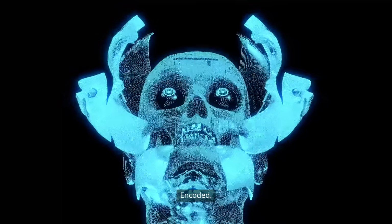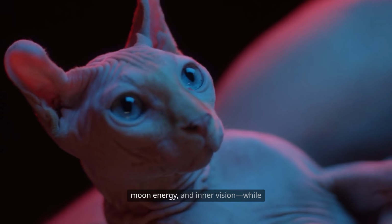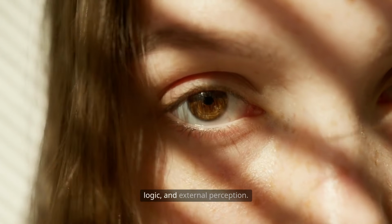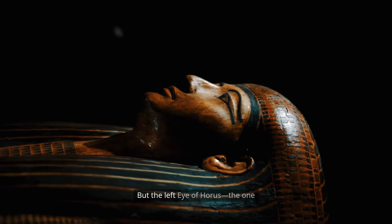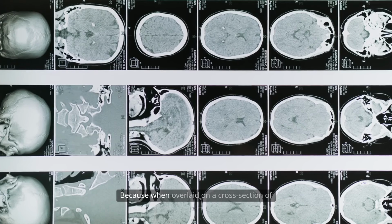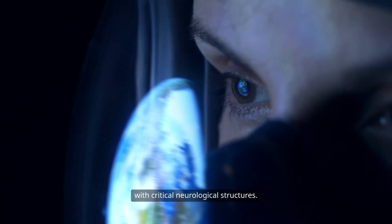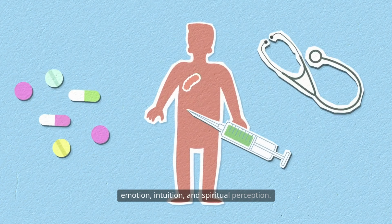It's layered, encoded. The left eye of Horus represents intuition, moon energy, and inner vision, while the right eye symbolizes sunlight, logic, and external perception. Together, they represent balance. But the left eye of Horus, the one lost and restored, has become the focus of intense modern interest. Why? Because when overlaid on a cross-section of the human brain, the Eye of Horus lines up perfectly with critical neurological structures. Structures responsible for consciousness, emotion, intuition, and spiritual perception.